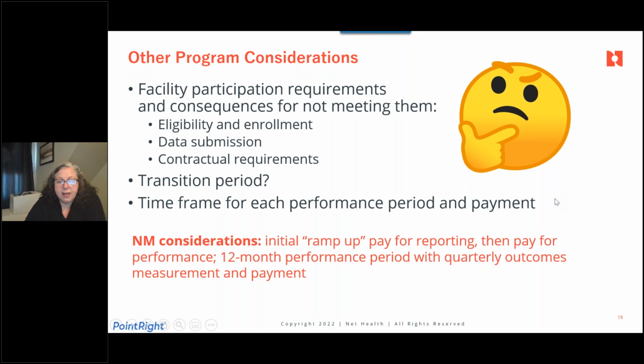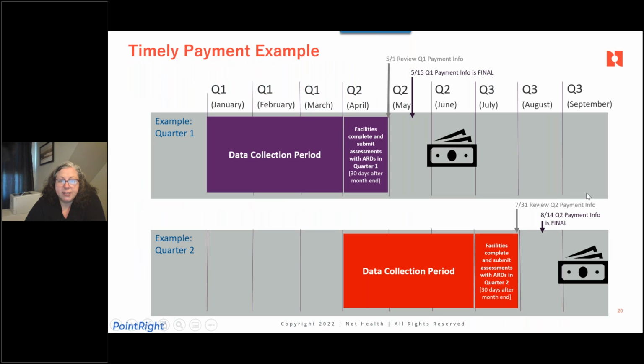In New Mexico, we did have an initial ramp-up period with pay for reporting, and then later pay for performance was introduced. And that was very successful because it gave the facilities a chance to get used to the program, to do some foundational work to be most successful for improving their quality outcomes. And there's a 12-month performance period with quarterly outcomes measurement and payment. And I'll show you kind of what that looks like.